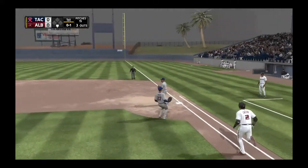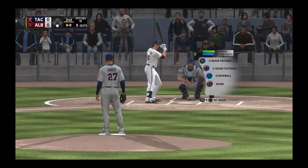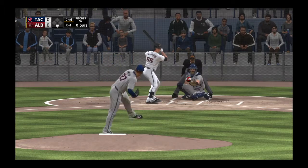Barner is up with it. Throw in time, and the side is retired. We've played an inning. Still nothing. Next will be the cleanup hitter, Jordan Patterson. He's set to lead off the home half of the second.